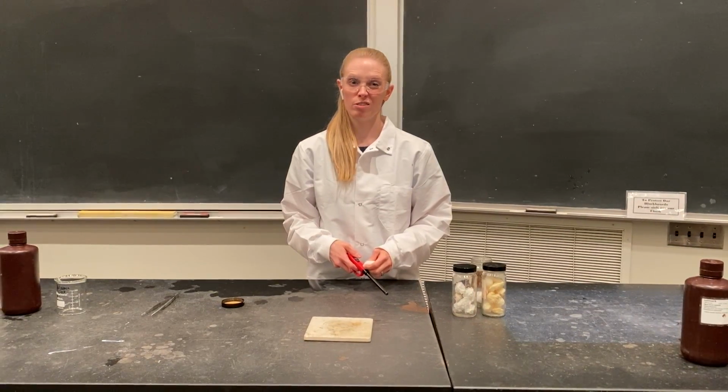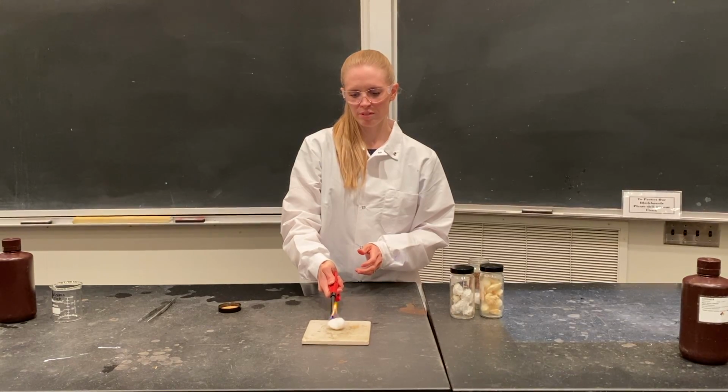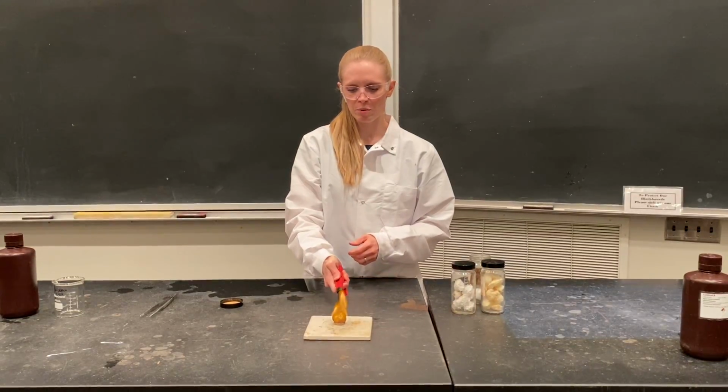Sometimes laundry stains are so frustrating that you just want to burn your clothes rather than clean them, which you can do because most clothes are made out of cotton and cotton burns. Incompletely, but it will burn.